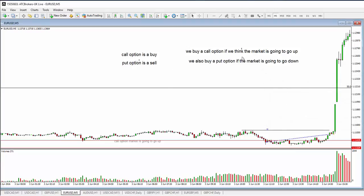Okay, so just bear those two things in mind. Selling options is a different ball game, and I don't really want to go into it for the purposes of this example. So just consistently think we are buying an option. If we think the market's going to go up, we buy a call option. If we think the market's going to go down, we buy a put option.